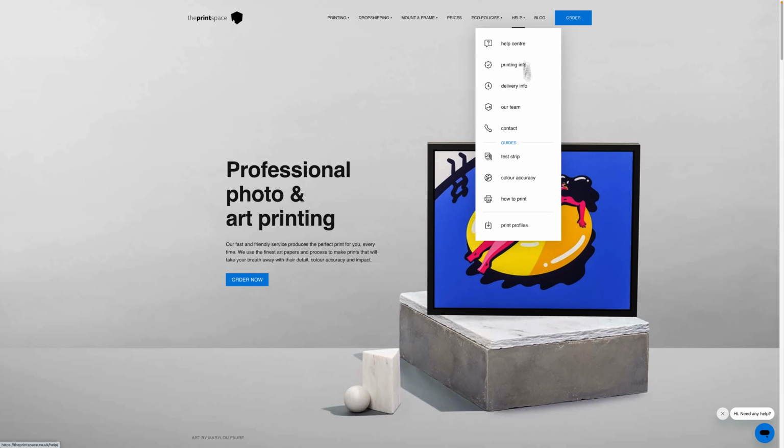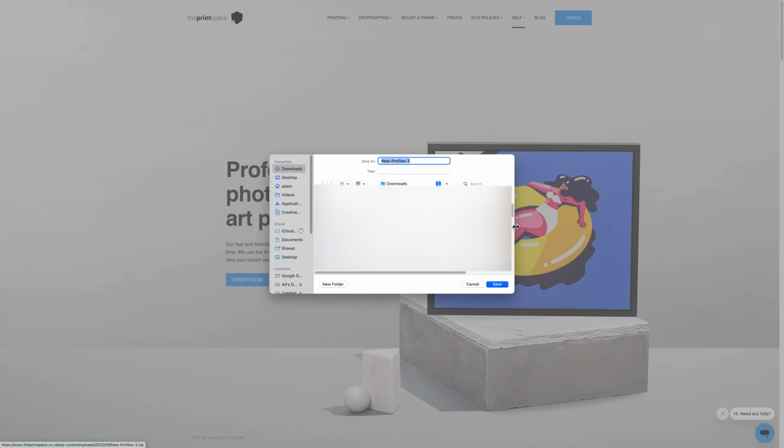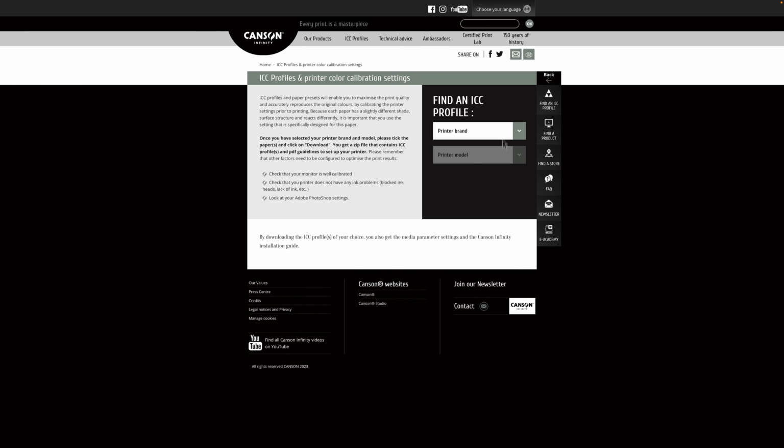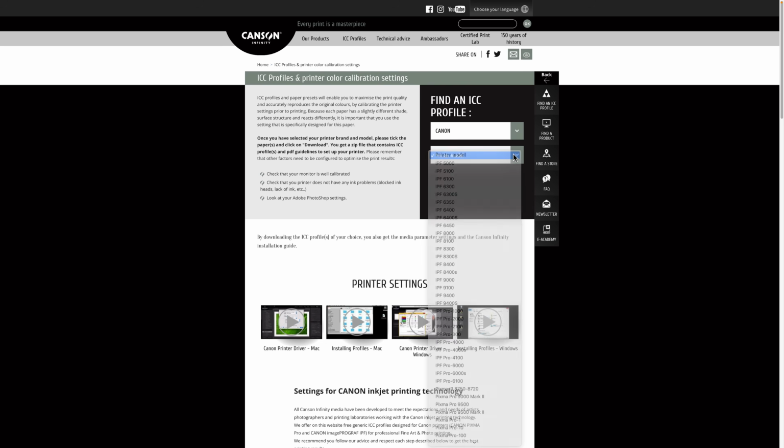The easiest thing I think to start with is matching the printer you're going to use to the paper you have chosen. We do this by installing a small plugin into our editing software called an ICC profile. If you're printing at a lab, the good ones will have ICC profiles that you can download from them. And if you're using your own printer, go to the paper manufacturer's website and just download the profiles from there that match your printer and then install them.